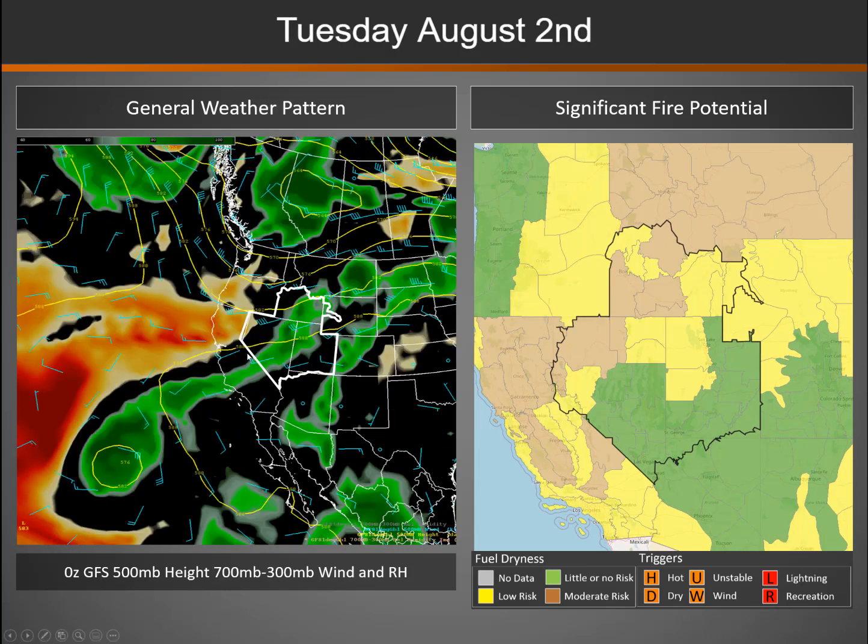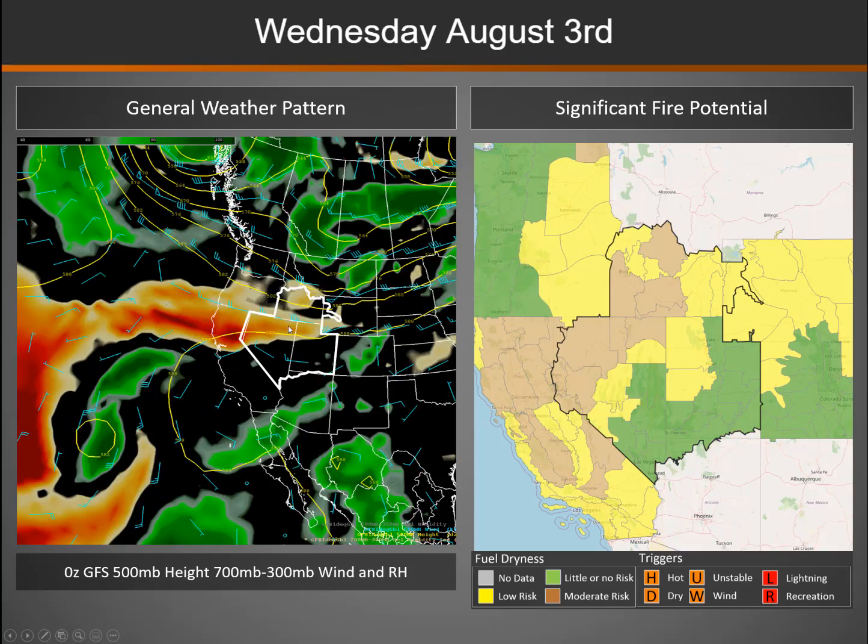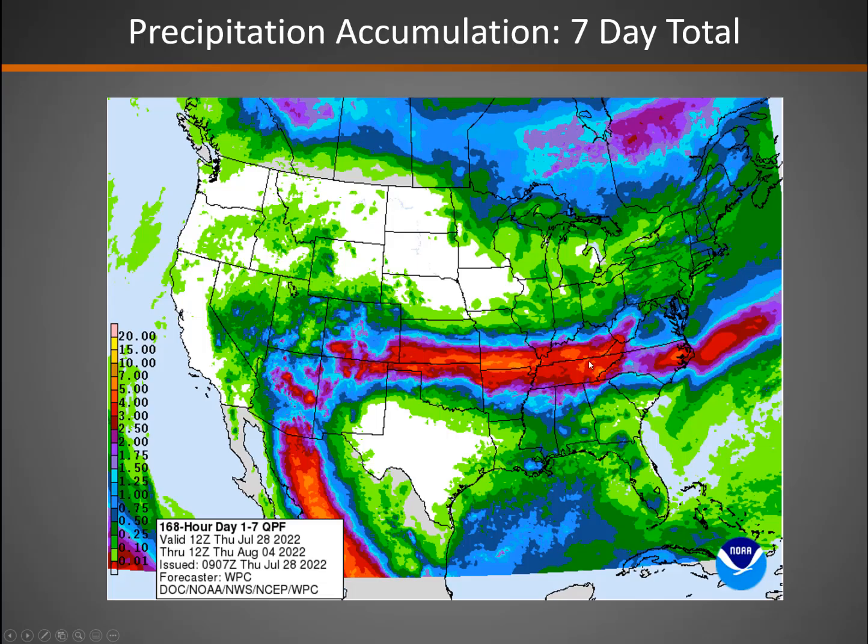And this moisture shifts from west to east as we go into Tuesday. And then Wednesday, finally, drier air starts coming in. So it might be on this day we see breezes, drier air, maybe new startups from recent lightning. But you can see how much of the area, especially in the south and east, has really moistened up on our 7-day outlook. 7-day precipitation totals given through here.